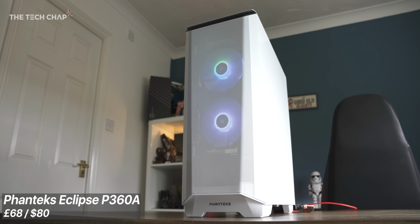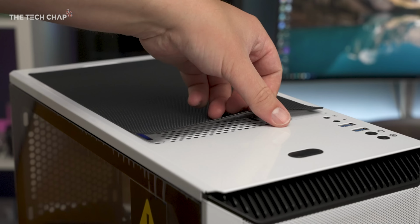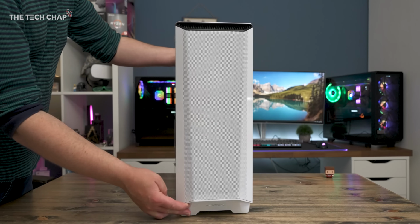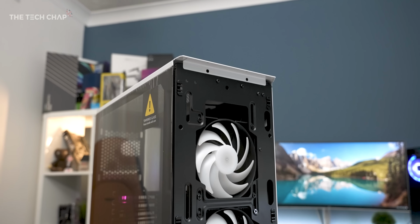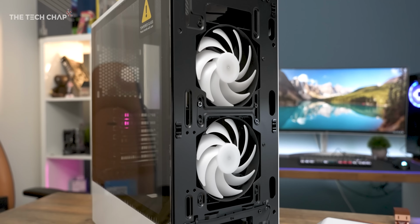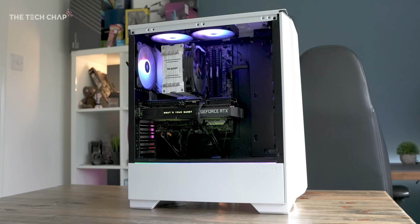So that's why I've gone with the Fantex P360A. We've got mesh front and top, it's a good size. I like this white color as well, and it doesn't cost a fortune. We also get this tempered glass side panel, and it comes with two RGB fans, as well as an RGB strip along the side. And I found it really easy to build in, with plenty of room for the GPU.